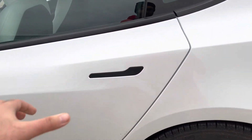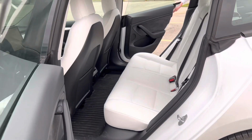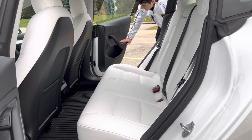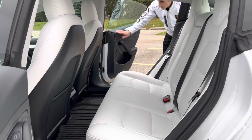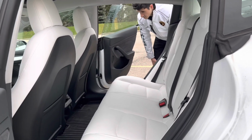And show them the back of the 3. So again, same thing following to the back. Yeah, the back's pretty much identical to the Y. It's just the legroom and the headroom that's different.